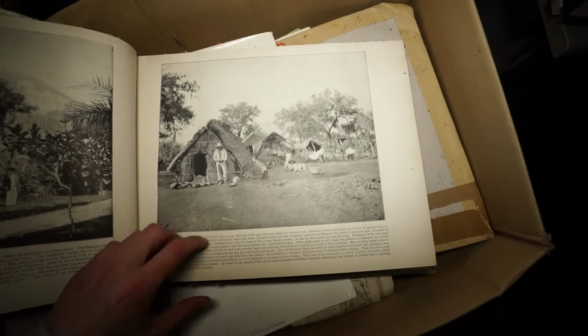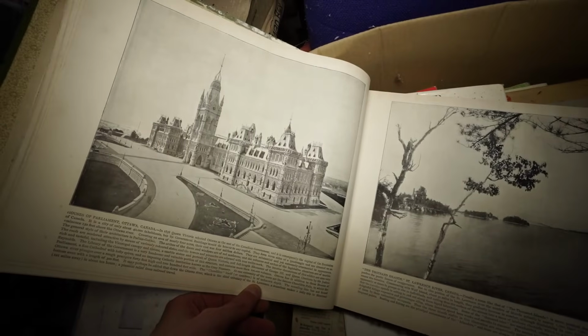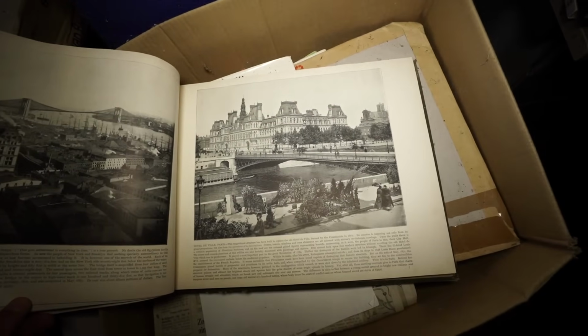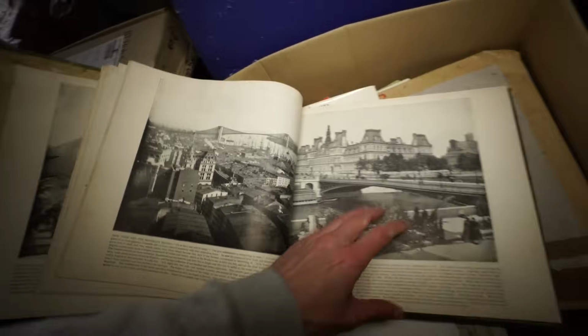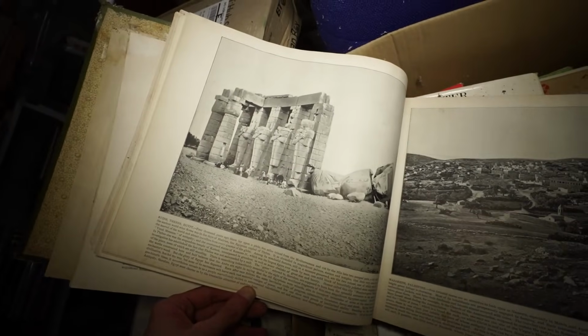Straw cottages in Mexico. Just different places around the world. Canada. Paris. Brooklyn Bridge. Look at that, in Egypt. There's books going back 120, 130 years, and then there's books from 10 years ago. And it's all random, it's all put together. So this does look suspicious.